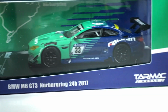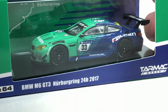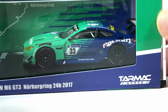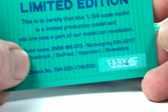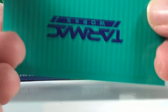Oh, we got a Tarmac Works. Look at this thing, this Beamer. M6 GT3 Nürburgring 24 Hours 2017. So this is pretty cool. Okay, so I don't have any of this casting from Tarmac Works. This one comes with a limited edition card. Limited, I'm not sure what it's actually limited to. Does it tell you? Yeah, it's numbered 3114.